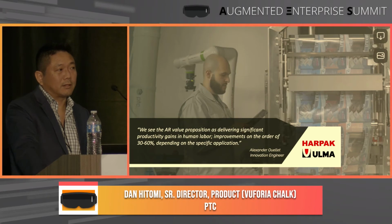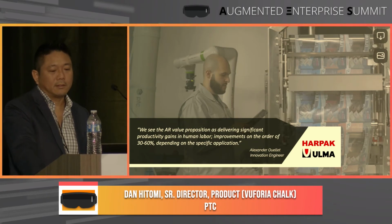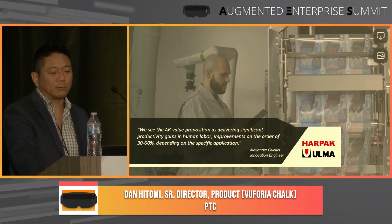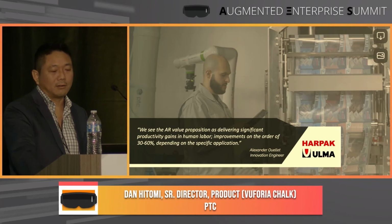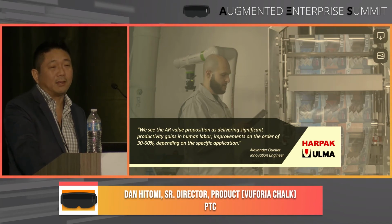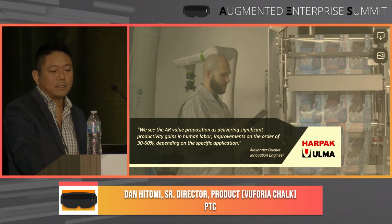In addition, Harpak Alma is also using remote assistance, and they're using AR-based annotations that stick to physical targets. The value of those sticky annotations is it drastically reduces the risk of miscommunication and doing the wrong thing despite having the right instructions from the remote expert. So the outcomes that we're seeing from their use of AR-based remote assistance is faster time to repair for the customer outcome and reduction of direct travel costs that might have been incurred by Harpak Alma.